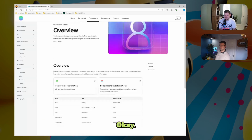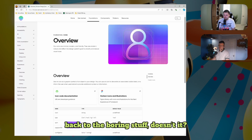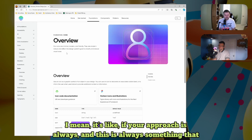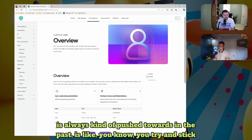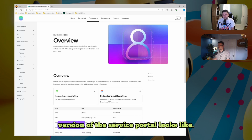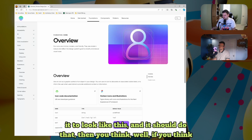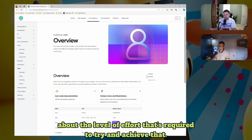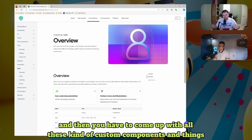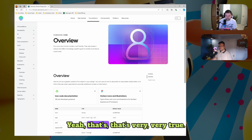Yeah, exactly. I think this comes back to your governance boards and design principles and things like that. It all comes back to the boring stuff, doesn't it? Yeah, I mean, this is always something that has been pushed to us in the past: you try and stick to out of the box as much as possible, or, this is what a particular templated version of the service portal looks like. And then when other teams come in and say, well, actually, we want it to look like this and it should do that, you think about the level of effort required to achieve that, and then you're having to come up with all these custom components and things like that. Yes, they work from a UX perspective, but from a maintenance and supportability perspective, that's not particularly great. That's very, very true.